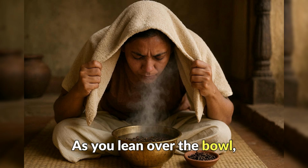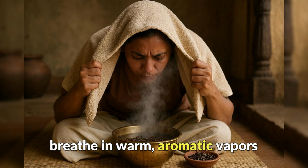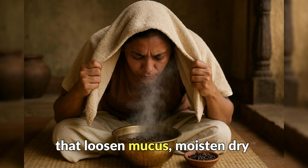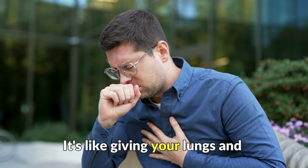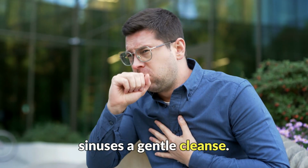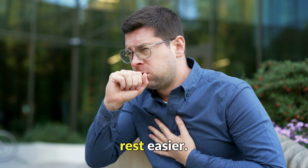As you lean over the bowl, towel over your head, you breathe in warm, aromatic vapors that loosen mucus, moisten dry passages, and open your breathing. It's like giving your lungs and sinuses a gentle cleanse. This method works especially well before bedtime, helping you rest easier.